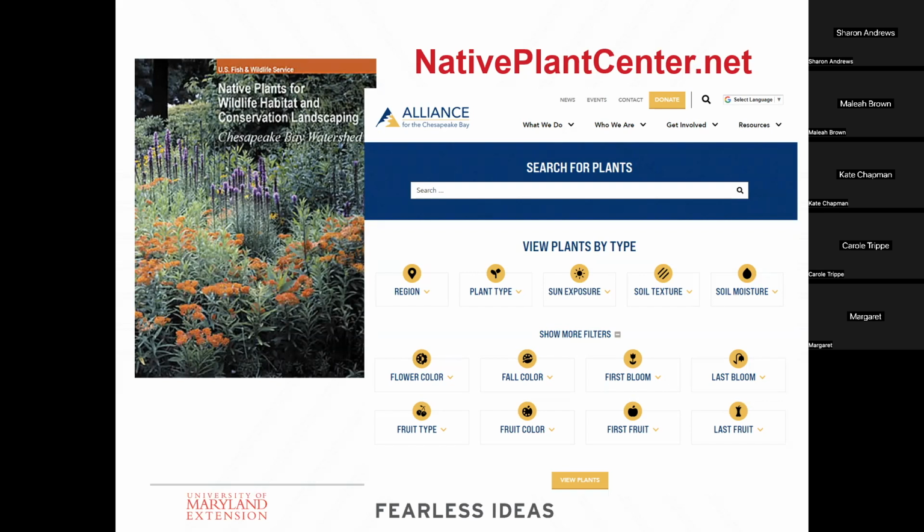Okay. But this book has also been digitized, and it's available under nativeplantcenter.net. And so basically it's a searchable database of this exact same book. So you can go in and select all of the parameters that you want out of a plant by using this kind of searchable database. So you can select your region, so coastal plain, plant type, you're looking for a tree, sun exposure, it's part sun to full sun. So you can make all of these sort of stipulations in your search.